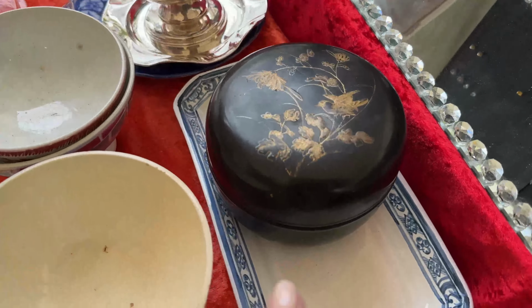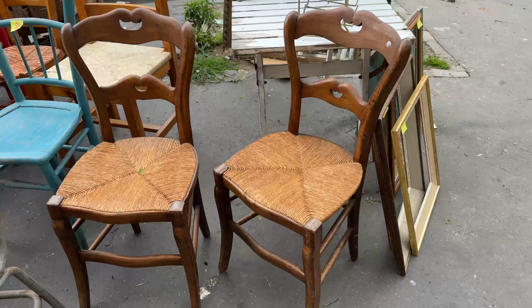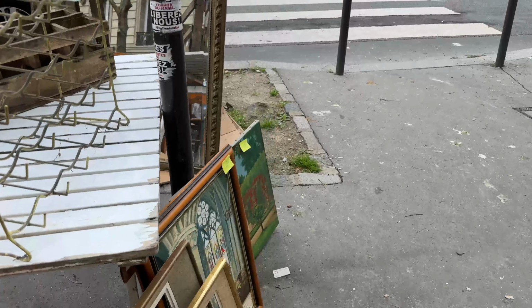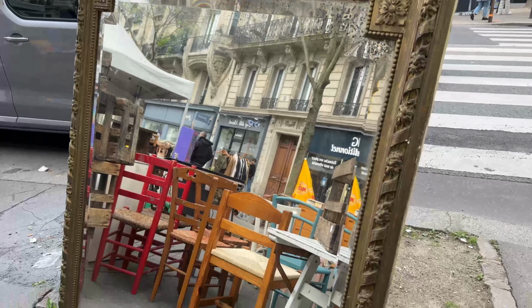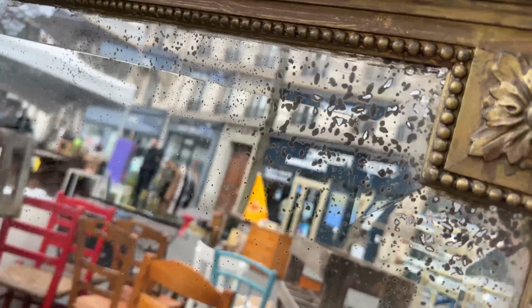Beautiful little box. That's quite lovely. Okay, these chairs are absolutely breathtaking. I have no idea what that price used to say, but also I think, unfortunately, that beauty will not fit in our suitcase. How amazing. And what I love the most, it comes with the original mirror.